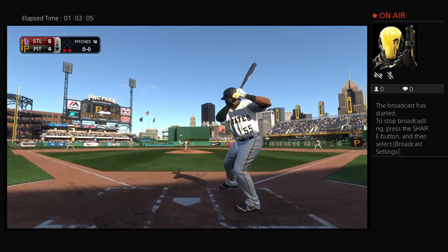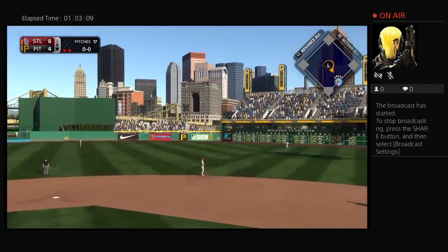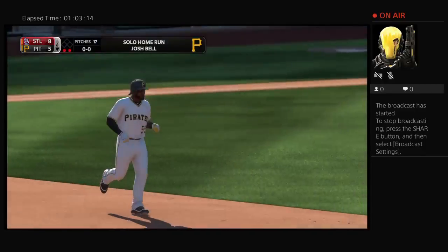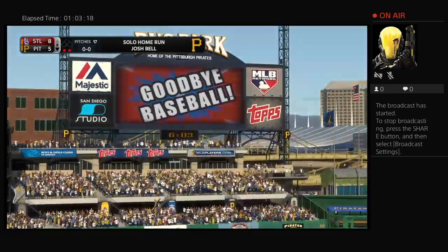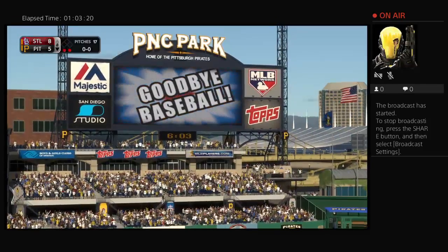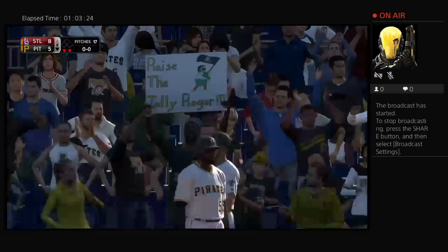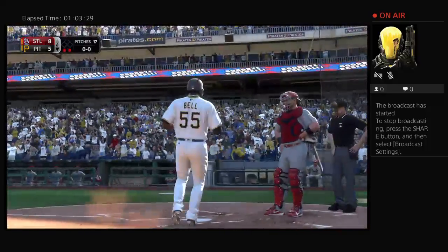First pitch of the at-bat. Now, oh my, this ball is crushed. Look at it go. And gone. An absolute bomb. A solo home run here off the bat of Josh Bell. 12 home runs for him thus far, as it's now an 8-5 ball game.